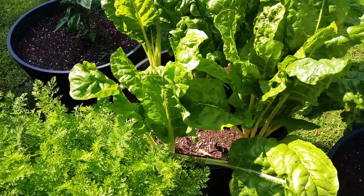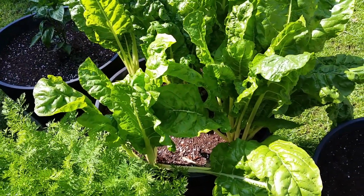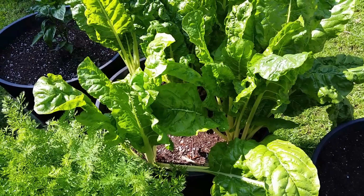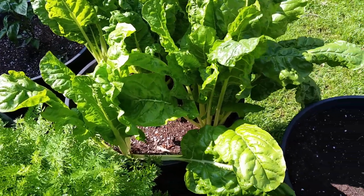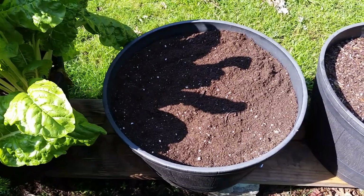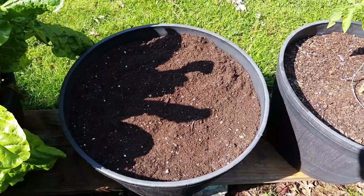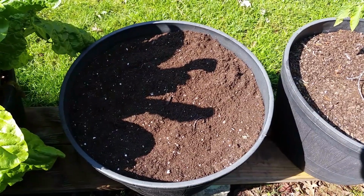Swiss chard has gotten pretty big. I'm gonna have to start harvesting them before something happens to them. My one and only collard green I eventually took up, and I'm gonna have to find what I'm going to be planting here.